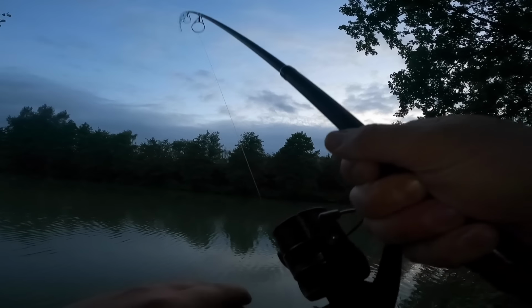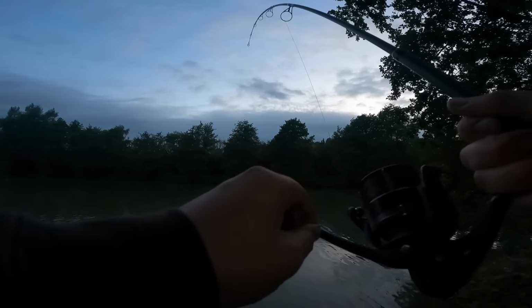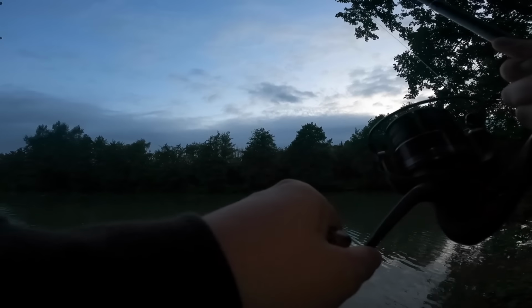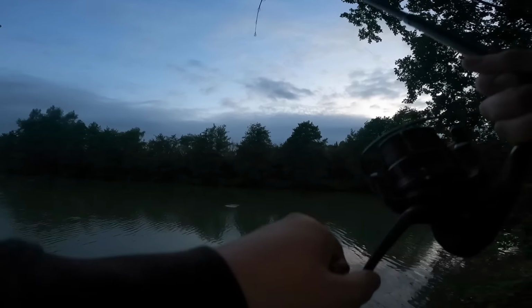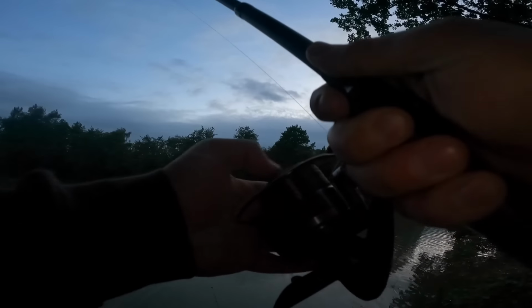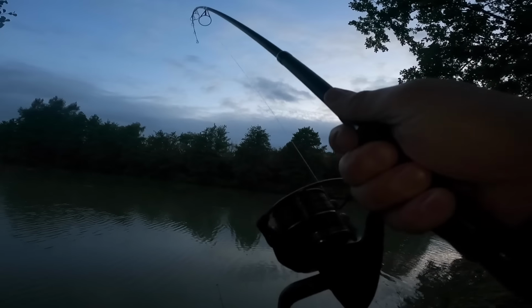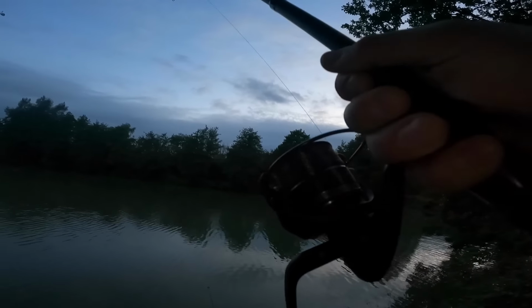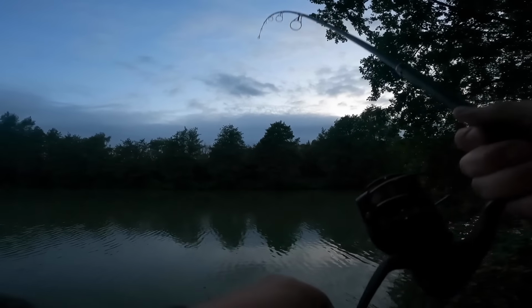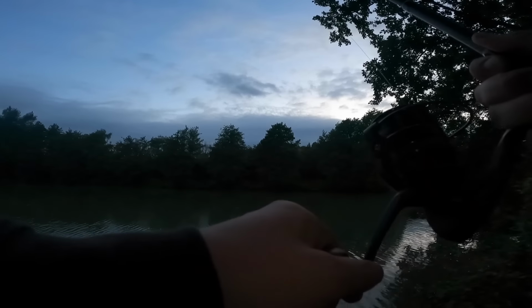That didn't take too long. Clearly that bait did its job, and there were a few fish up here. I thought it looked like there were some fish showing around, so awesome. This one's on the pop-up, on the bug match the hatch pop-up, basically just a 12 mil pop-up which matches the 12 mil freebies I've been feeding.